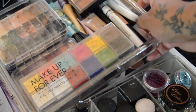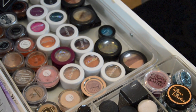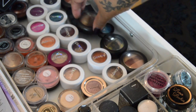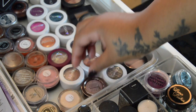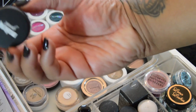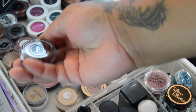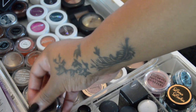And then underneath this tray, and I did pick up these trays, pretty much all these trays that you see here from TJ Maxx. So I have some ColourPop in here, and then some Makeup Geek pigments like Utopia. Oh my goodness, I love that right there.